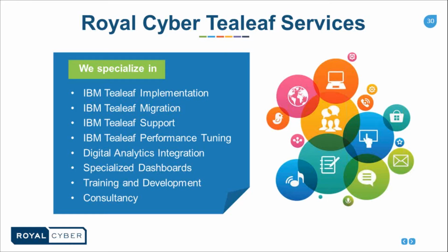Then there's IBM Tealeaf performance tuning. We could help you calculate the performance of your website using IBM Tealeaf. For example, page load time or page crash time, or migrating from one page to the other. We could help you with the performance of your website.